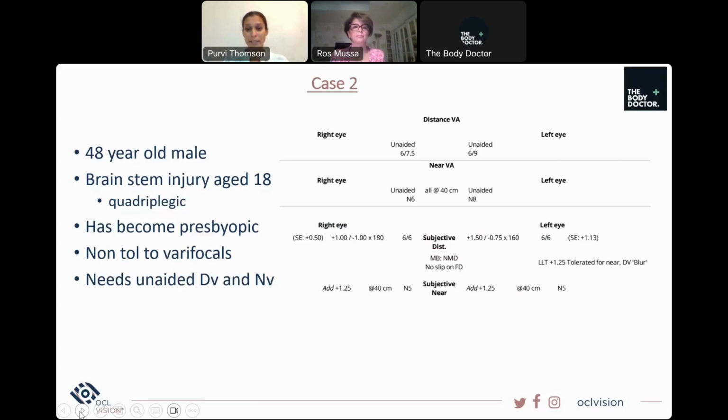So when he came in, these were his vision. His distance wasn't too bad. His near was about N6, and it was getting worse. You can see with his prescription why it was getting worse. He was hypermetropic, and he was now becoming presbyopic, and that would have changed very quickly. That N6 would have quickly dropped to N12, N14 before he knew it, and he was already finding things very difficult.